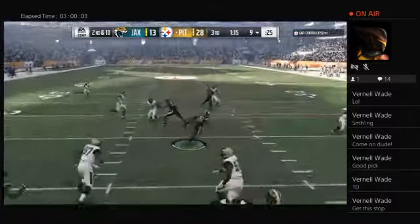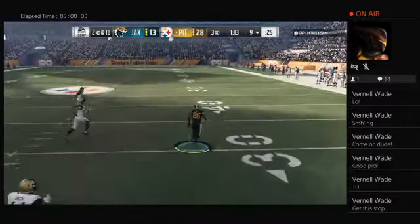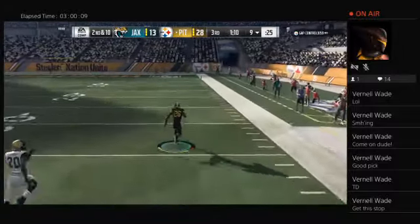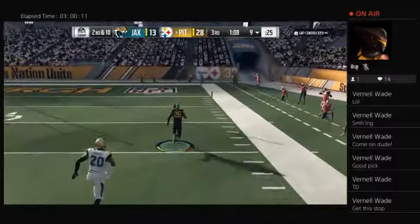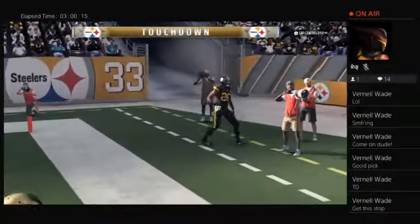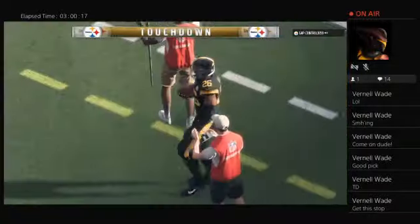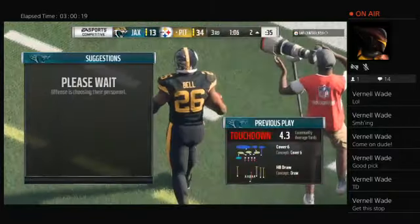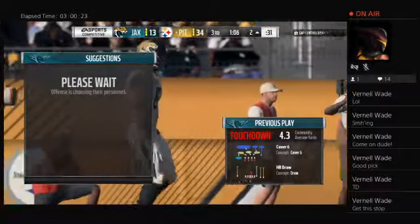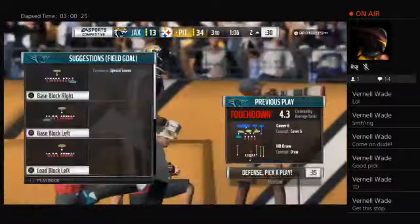Now Roethlisberger going to hand to Bell. Bell, a first down and then some. And Le'Veon Bell, kiss him goodbye. And into the end zone. Touchdown, Pittsburgh. Le'Veon Bell, 91 yards. And the Steelers find a way to stretch their lead.